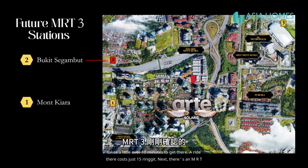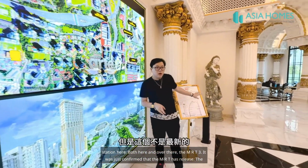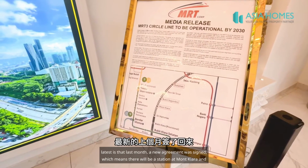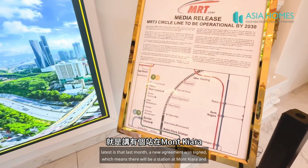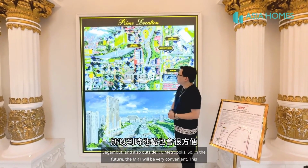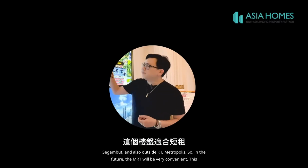Next, there's an MRT station here. Both here and over there, the MRT3. It was just confirmed that the MRT has been released. The latest is that last month, a new agreement was signed, which means there will be a station at Mont Kiara and Segambut, and also outside KL Metropolis. So, in the future, the MRT will be very convenient.